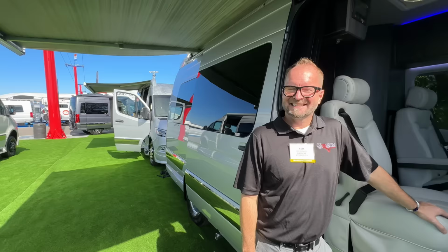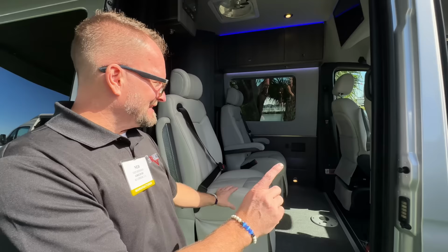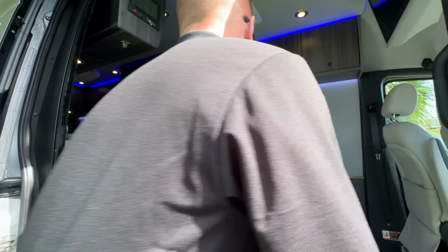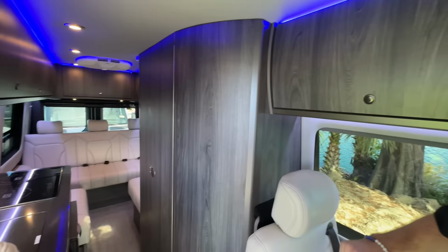Which one is this? All right, this is the lounge, and you can see we've got an extra set of luxury captain's chairs here. All four can face each other and drop in a table. Wow. And unlike the last vehicle we were just in, this is our dark interior. All hardwood with European veneer.